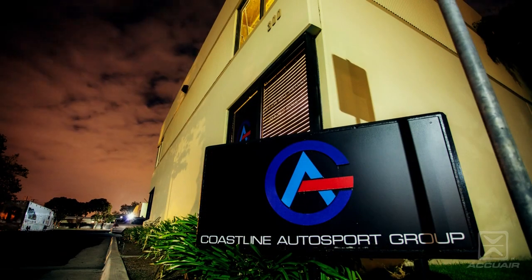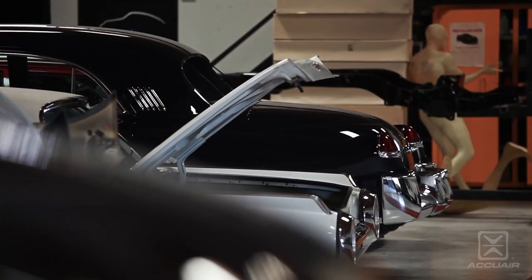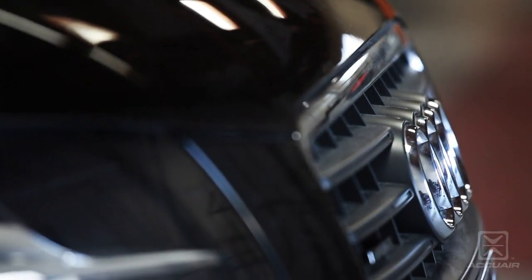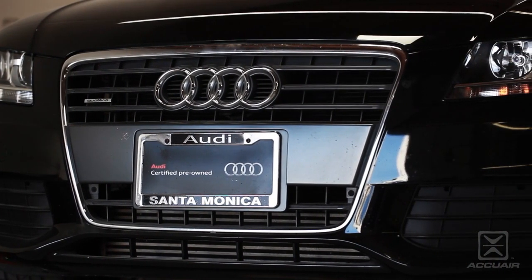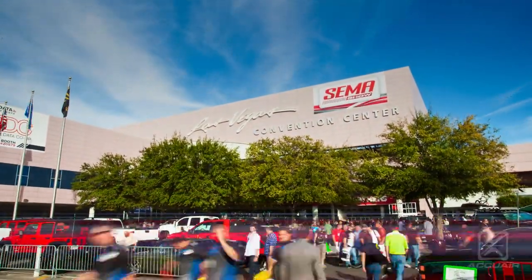AccuAir came to us and they had an idea for a project on an Audi wagon to make into a wide body conversion. We decided to take on the challenge, even though it was a crazy target date, because we wanted to showcase our craftsmanship. And what better than one of the biggest conventions in the world, SEMA 2012.